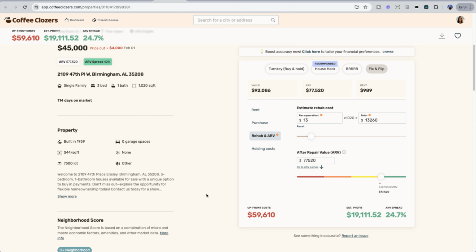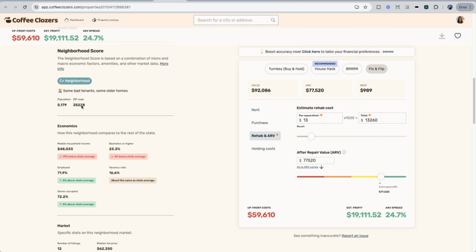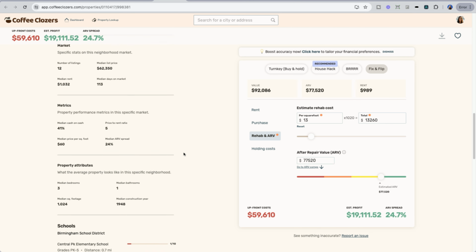If we wanted to explore this property even further, we could look below at some economic stats. So this property is sitting in a neighborhood that is a C+. We could observe median household income is relatively low to state average. However, employment rate and owner-occupied rate is pretty much in line, if not a little bit higher. We could see that within this neighborhood, there's also about 12 other listings. They're sitting on the market for quite a bit of time.